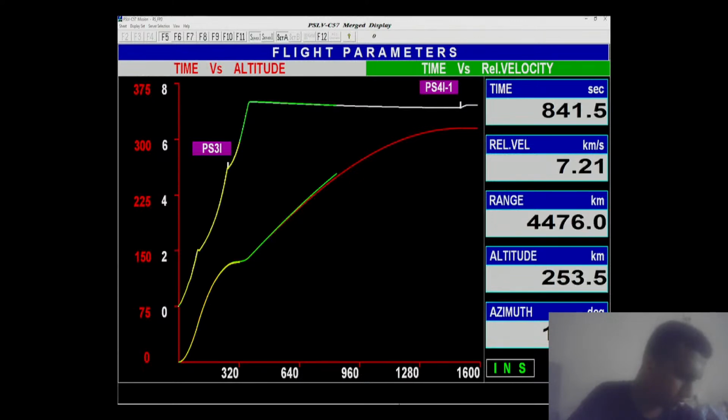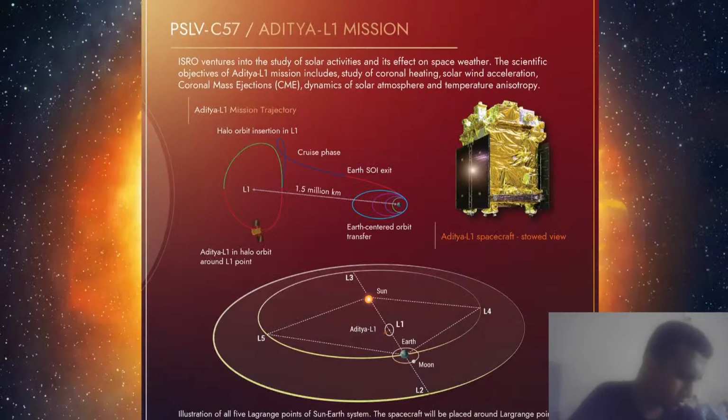Several probes have been placed in space to observe the Sun by various space agencies. Lagrange point L1 is a great location for solar explorers such as Aditya L1, as it allows for an unobstructed view of the Sun that is never eclipsed by Earth. At L1, Aditya L1 will join spacecraft such as ESA and NASA's Solar and Heliospheric Observatory, or SOHO, which has been at L1 since 1996.